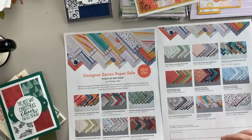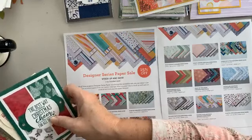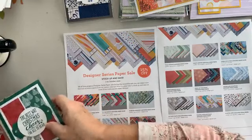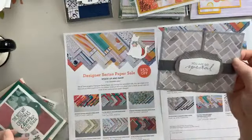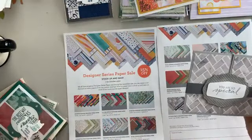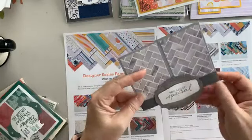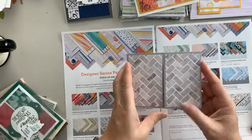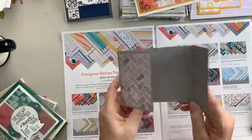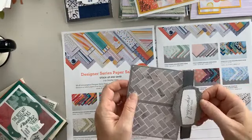Okay, so let's just see what I have. Oh, here it is. Okay, we've talked about this one, and there's a cat in there. This was from Anna West. This is from a card swap I did, but this is some of the paper from the In Good Taste paper. And this is a fun fold card, so it folds differently. That's all a fun fold card is. And then it has a belly band. So it has this paper.